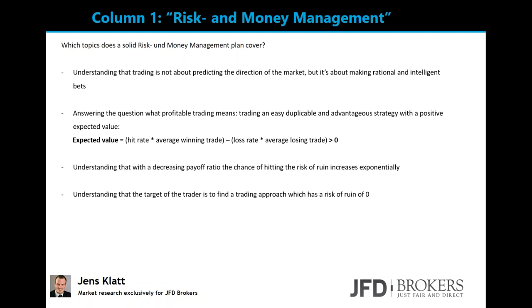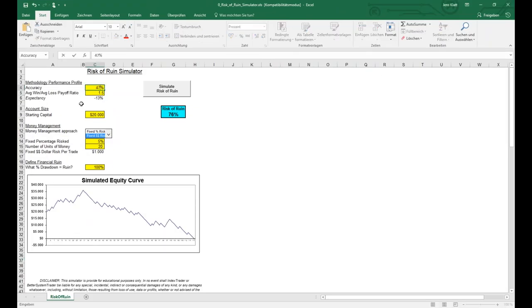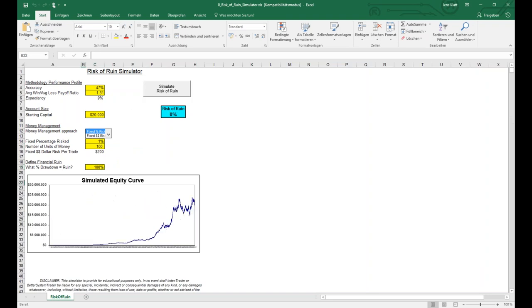It's from a guy called Brett Penfold. He also wrote a great book about this component here. So accuracy, 47%. Average win loss was 1.31. So you can see that expectancy here is 9%. Let's say we're starting out with a trading capital here and we have a fixed percentage risk of 1%. That's, by the way, the number of units of money you will take, which is 100 then. What drawdown are we willing to accept here? Let's say 100% first. So we start to simulate this, and you will see, obviously, it works out over a very, very long series of trades, even though this is getting really difficult here.